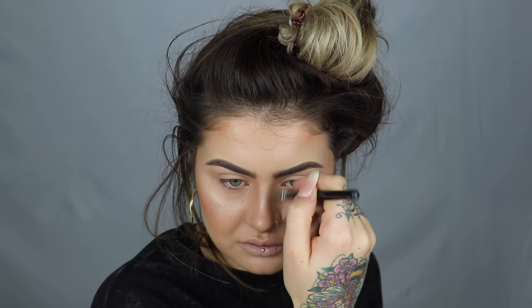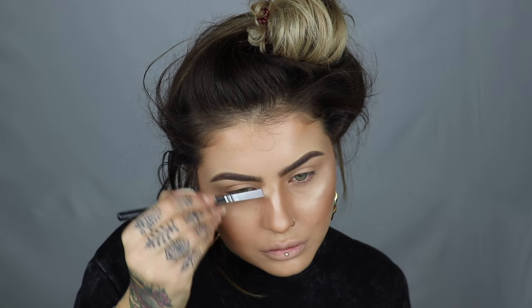up towards my temples. After watching Katie Luster Luxe's video, I've stopped highlighting the end of my nose because this makes my nose look slimmer. So I'm going to go in with these shades mixed together again and I'm going to just go down the bridge of my nose. So it's glowy, but it's not pure crazy, crazy glowy. And I obviously need to do my Cupid's bow. Cute!